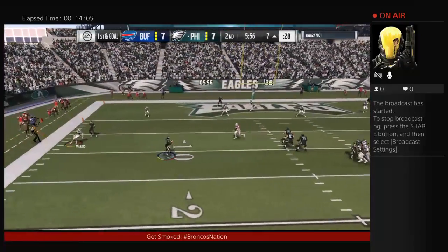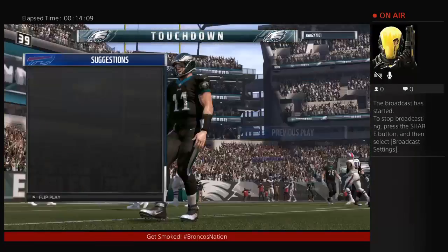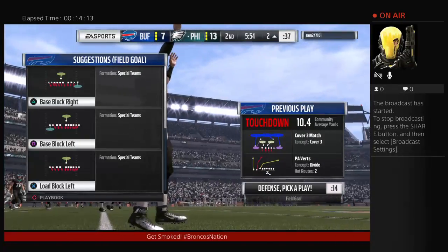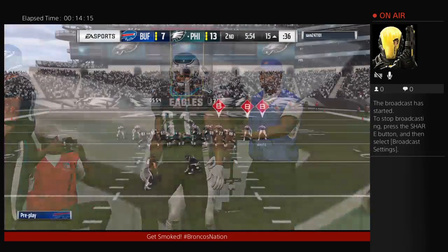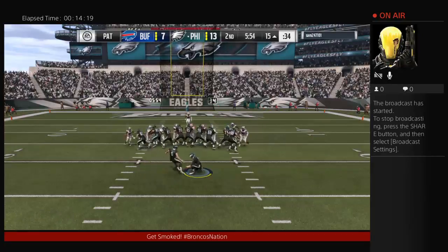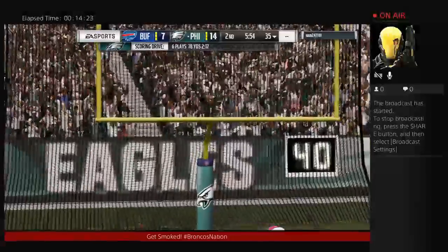Steps away, and Matthews has got it. Touchdown, Philadelphia. Jordan Matthews, a 7-yard touchdown grab, and the Eagles have taken the lead. It's now a 14-7 ball game.